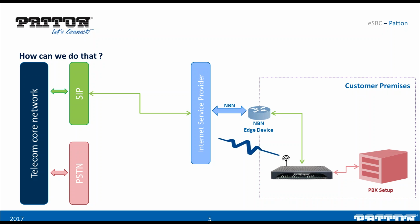Okay, so when there is any outage, it might not be on NBN itself, but it could be because of the service providers which are providing services on top of NBN. They might face some outages. So in that case, this box provides a 4G backup so that, in case of any outage of the internet, you can connect over this 4G interface to your SIP provider.